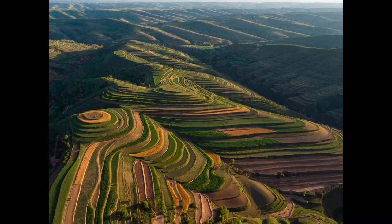And even the land that is arable, a lot of it is very difficult to farm, like this area in the Loess Plateau. They cut in terraces with bulldozers. But to farm here, it's very difficult to get harvesting machines in there. It's mostly done by hand.